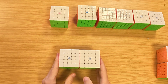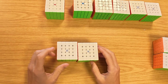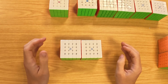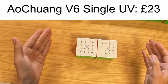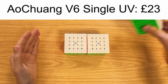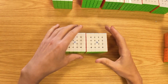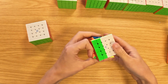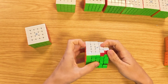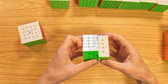So obviously we've got the AoChuang V6 single track and single track UV coated, and these are essentially the same thing, they just don't have core magnets. So in many ways, this is just the go-to budget choice for 5x5. It's the same thing as the AoChuang V6, it just doesn't have core magnets, so why wouldn't you get it? And in many ways, that is fair enough. The single-track AoChuang V6 is only £22, and it performs very well, and to be fair, maybe it is the best option for £22.